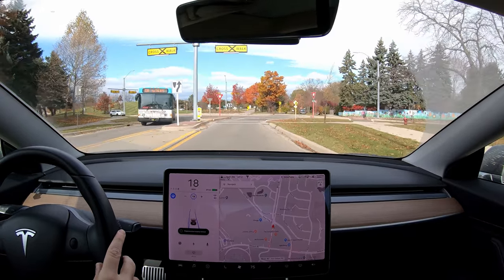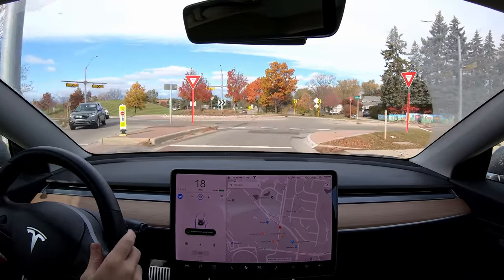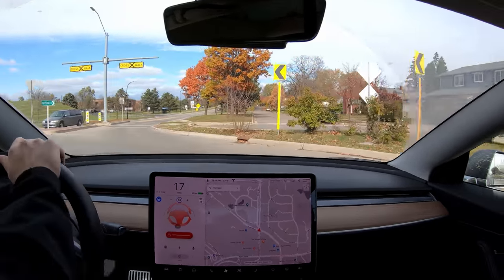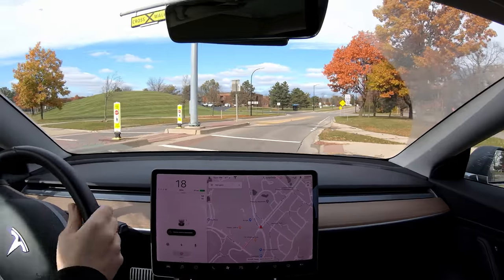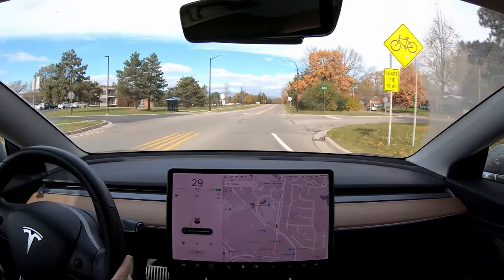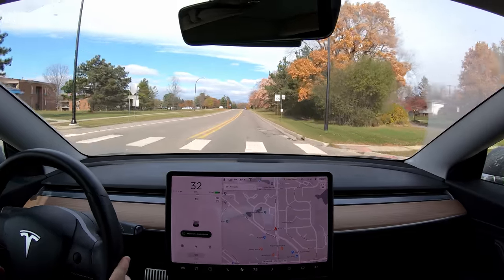Hopefully nobody's in our way. And yeah, so the car gave up. And normally it doesn't give up in those situations. So that's pretty interesting. Let's hit another roundabout and see if it does it again.